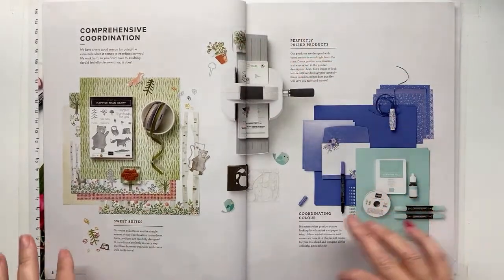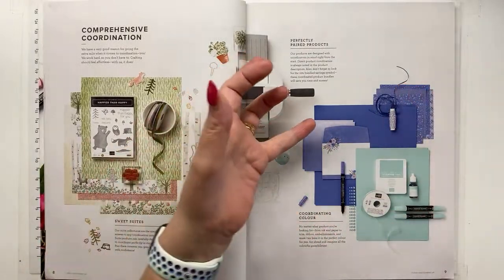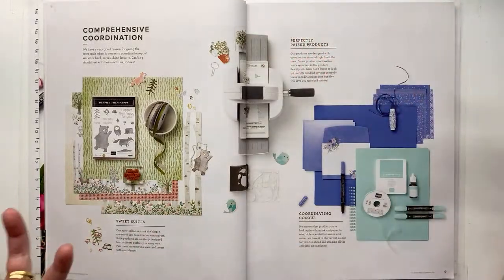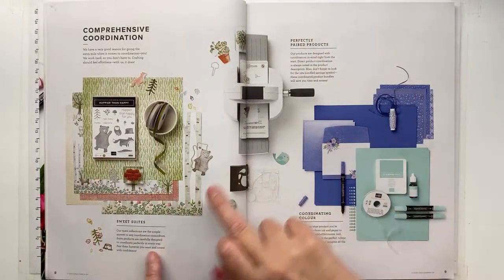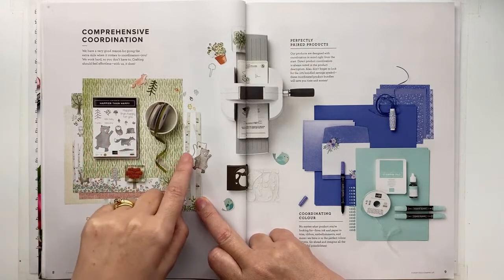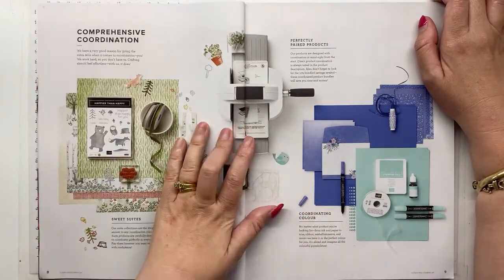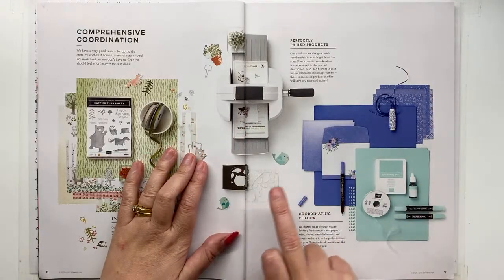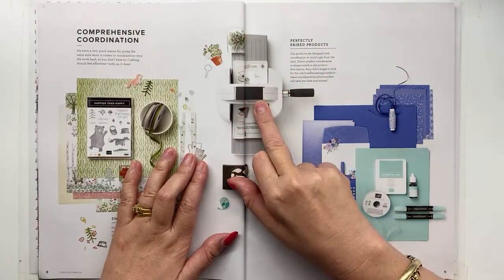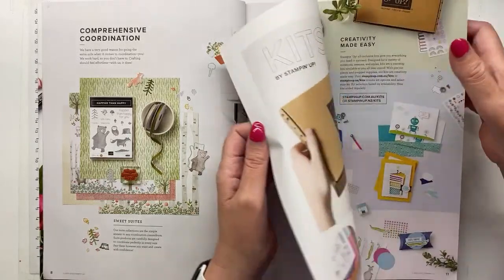So we do have our coordination. As I was talking about, our colour coordination. So we have ink, ribbon, paper, and different printed products that all go with the same colour. And then we have our colour families that are designed to go together, so it takes the guesswork out of it. We do also have coordinated suites of products, so paper, stamps, dies, ribbon. And that is one of the really cute ones that is in the catalogue. And the perfectly paired products, we have our stamps and punches, and we have our dies and our Stampin' Cut and Emboss machines. We've got the main machine and we've got the mini. Oh, it would be so nice to frame, Cindy.